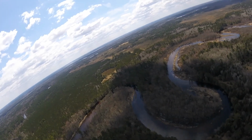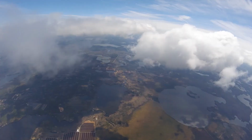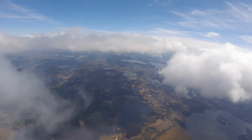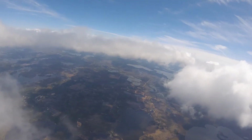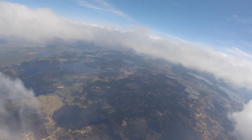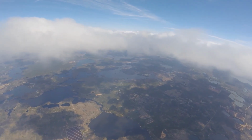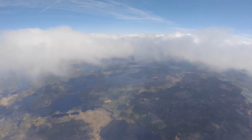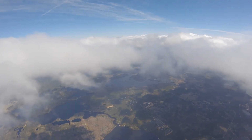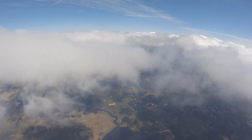Yeah, we've climbed up above the clouds. We're about 9,000 feet above sea level, or about 7,500 feet above ground level. And it is much smoother once we get above the clouds. We'll very shortly do a couple of wingovers, which are climbing turns.